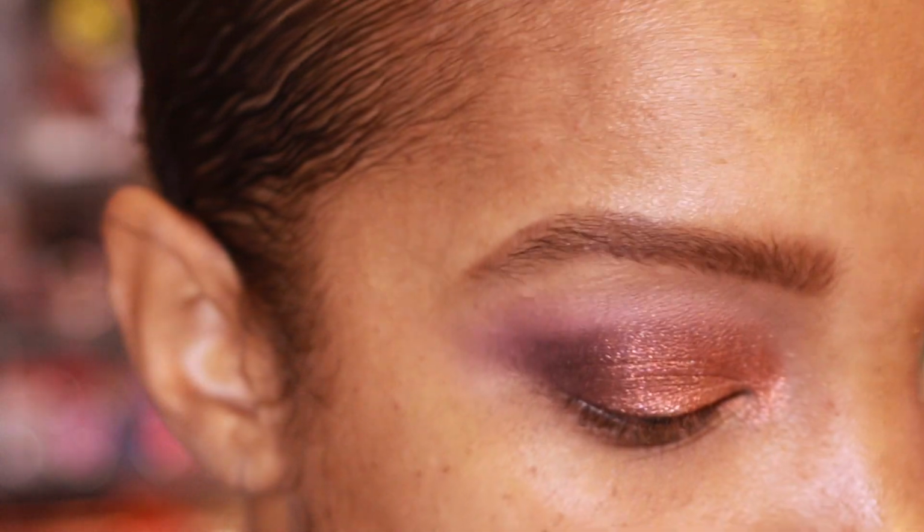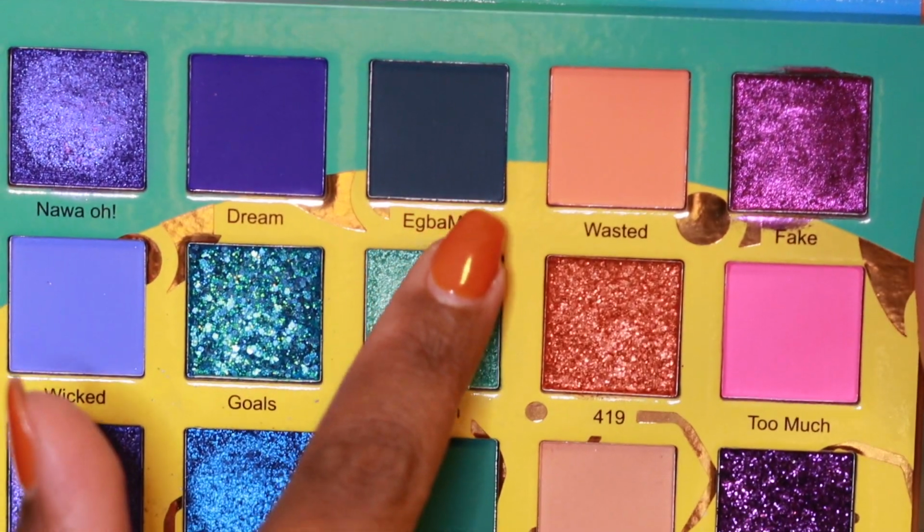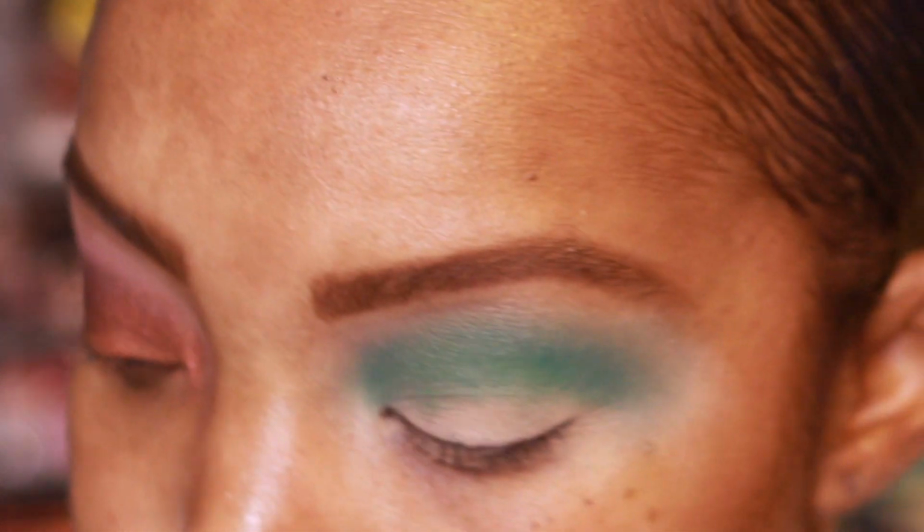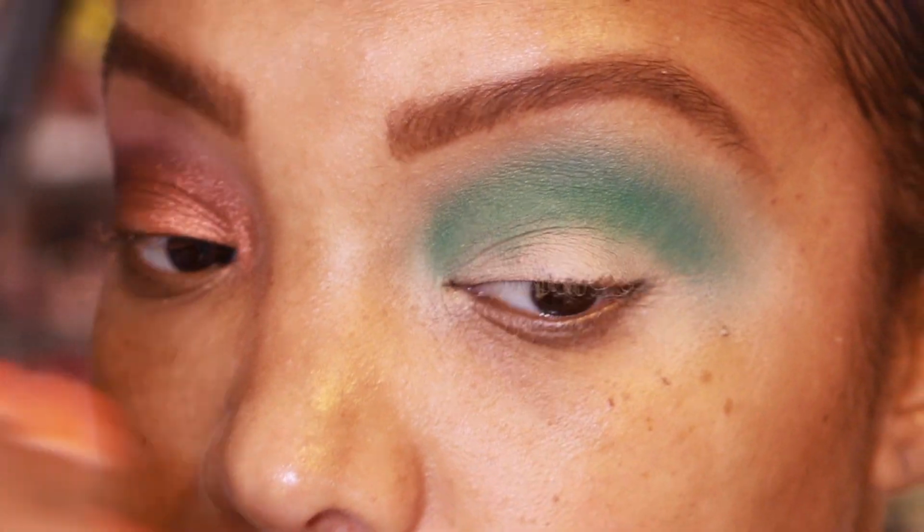Rephr 02 brush, going in with Igami, I wouldn't say. This is the name right here. And it's like a deeper teal color. And we're just going to load the brush up and pat that on the outer corner.